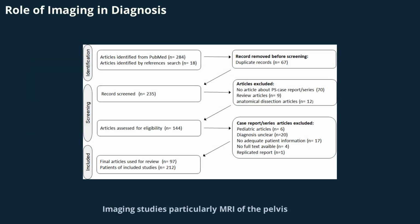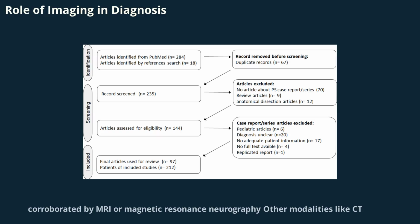Imaging studies, particularly MRI of the pelvis, play a crucial role in confirming piriformis syndrome. MRI can reveal anatomical variants, muscle hypertrophy, or masses impinging on the sciatic nerve. In the review, 29.7% of patients had their diagnosis corroborated by MRI or magnetic resonance neurography. Other modalities like CT, ultrasound, and bone scintigraphy were also used in select cases. However, nearly half of the patients had no instrumental or intraoperative findings, highlighting the limitations of imaging and the need for clinical correlation.